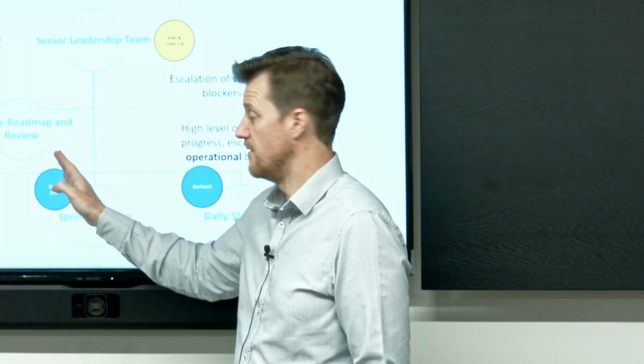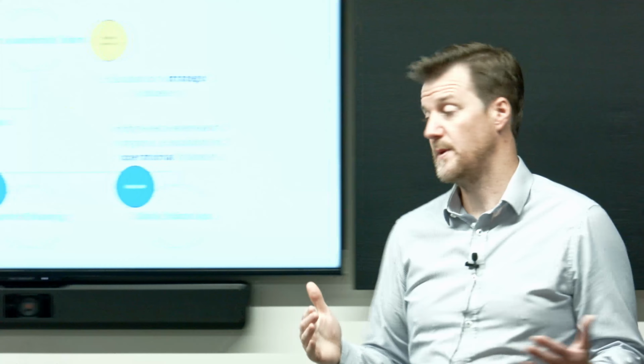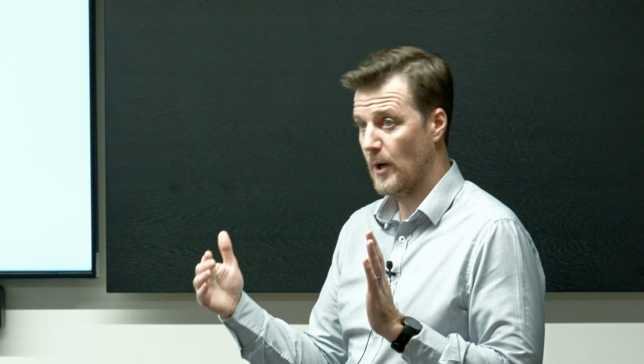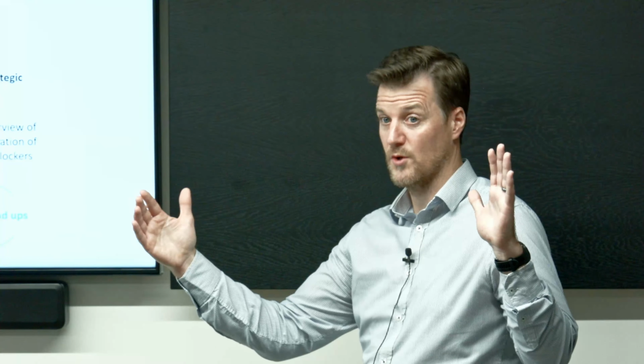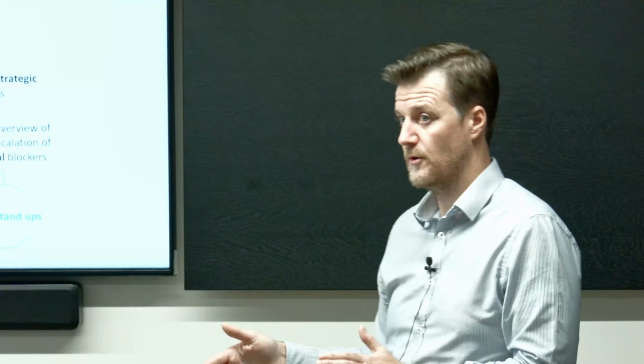But this comms framework allowed us to make sure we had that overview coming up from the squads into that roadmap and review, which then got passed upwards to the leadership team, which meant we could then go and speak to senior colleagues in the organization, explain very clearly what our backlog of work looks like, what our prioritized delivery plan looks like, and overall, what our feature release roadmap for our entire set of squads looks like, to create that aligned autonomy.